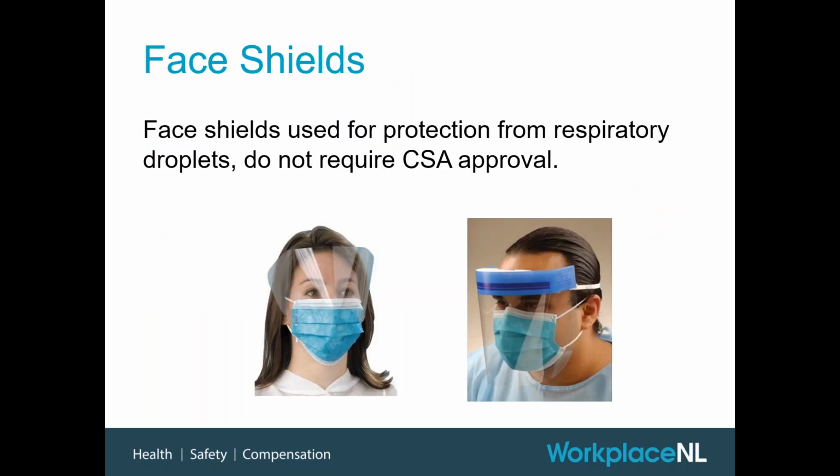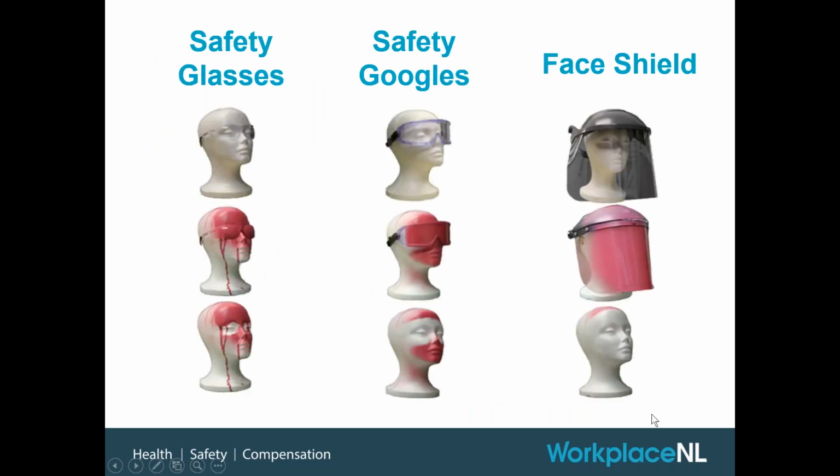So again, face shields used for protection from respiratory droplets would typically not have a CSA approval on them. If they are being used in healthcare, it's possible that they need to meet other standards, such as the ASTM, which is a common standard that's used for medical devices. But if people are just using this for general COVID protections outside of healthcare, these would not have the ability to protect you from anything other than respiratory droplets. So I just wanted to point that out.